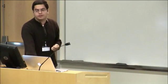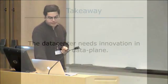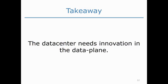And you can actually do a pretty good job of protecting it if you have these fast reactive mechanisms in the data plane. So with that, I'll just reiterate my takeaway: we shouldn't forget that in the midst of all this SDN stuff, we do need to innovate in the data plane of the data center as well. And that's it. Thank you.